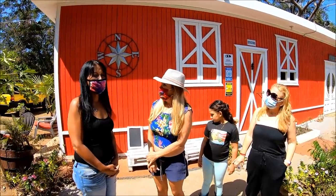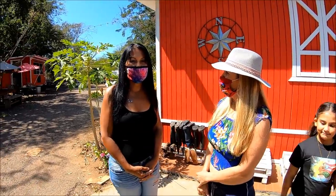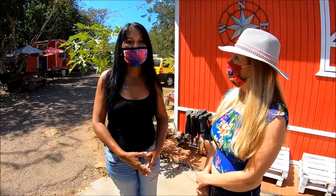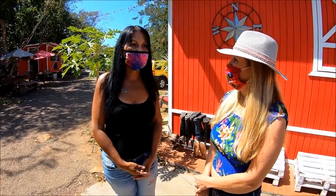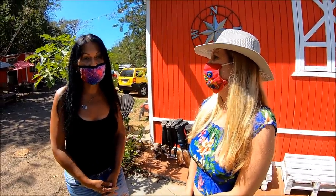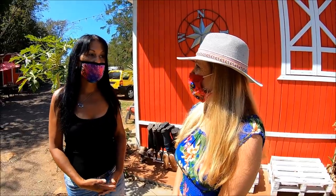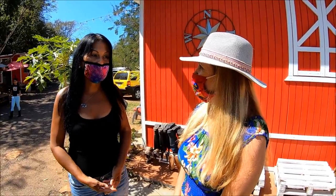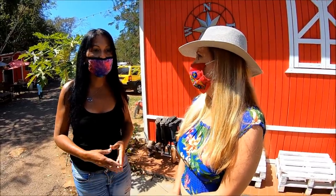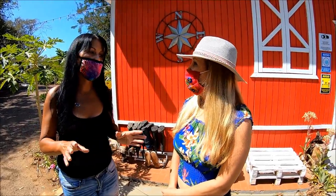Yes, we have been almost 3 years offering horseback rides to our tourists and to the locals. We were born after Hurricane Maria. We used to have 3 horses of our own, and after Hurricane Maria, people that owned horses had to depart the island, or they didn't have the provision to maintain the horses. So they would give us the horses or sell them really cheap.